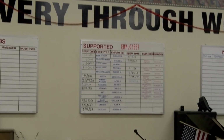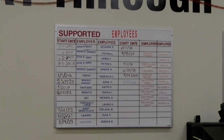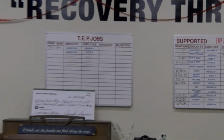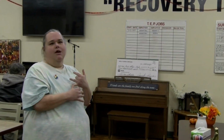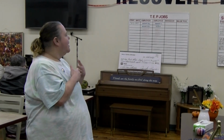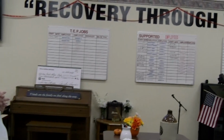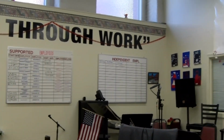Another one is supported, where members will work a regular part-time job, and if they need help talking to their manager, or if their work is not on a bus schedule and they need transportation, as long as they work between the hours of 9 and 4, Monday through Friday, the club will provide transportation. And if they need help communicating with their boss, the clubhouse will come in and have a meeting with them.